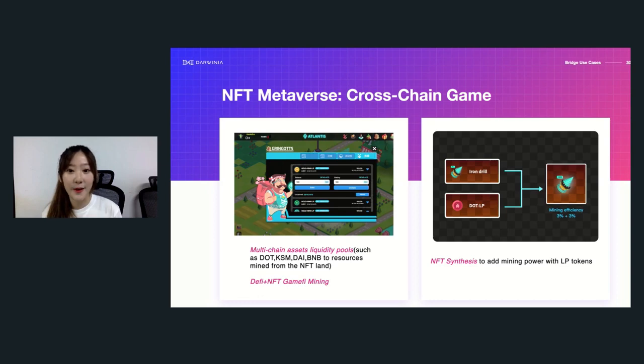Something more amazing about our Evolution Land GameFi. Please look at the left illustration. Users can actually add liquidity to the DeFi pools in the game. For example, the trading pair would be resources like gold mined from the land paired with DOT. And let's look at the right illustration. The LP token can further be synthesized with a basic mining drill, like an iron drill, into high-level mining drills. Also, users can enjoy the fun of creating their own synthesis, trading, and mining strategies across different continents.